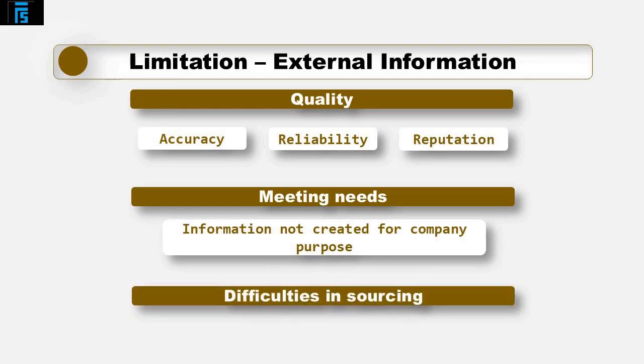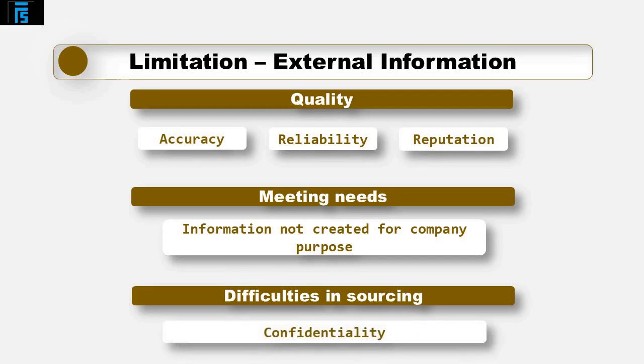Difficulties in sourcing. It may be very difficult in sourcing the external information. For example, detailed breakdowns of competitors' sales will be very difficult to get because companies tend to keep this information confidential. External information is very important for decision making, but its limitations must be remembered to minimize them.